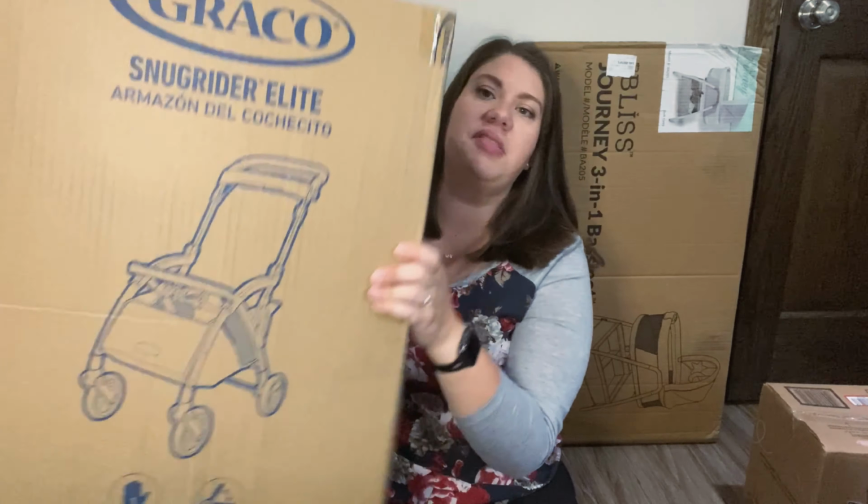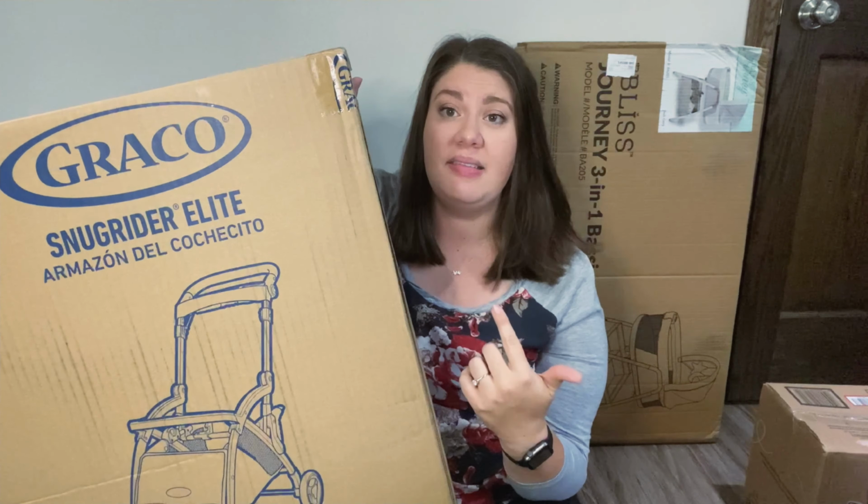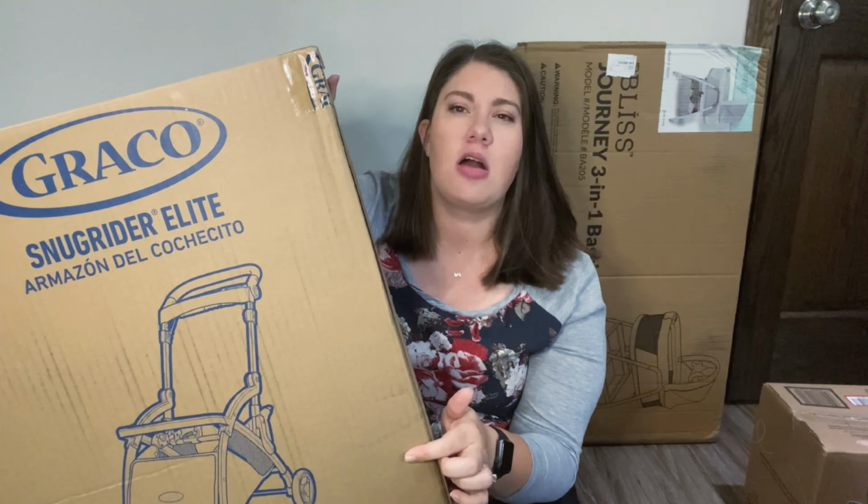So, and then the last 2 items that I bought are bigger items. This is actually a stroller base for our car seat. So we have the Graco, I think it's the Snug Ride 35LX. I'll link the car seat we have in the bio below. Wanted to get this because we actually didn't have it last time.